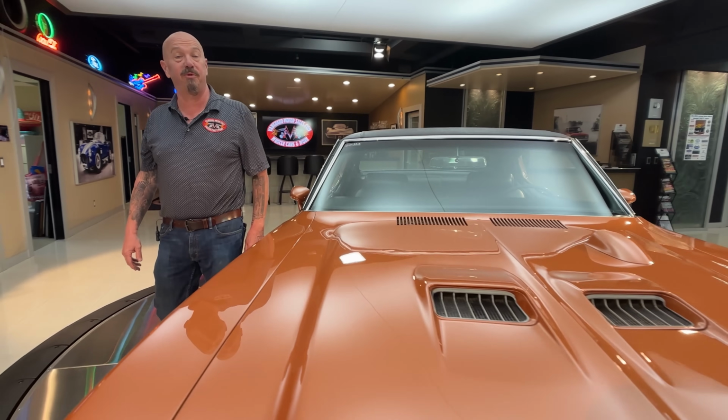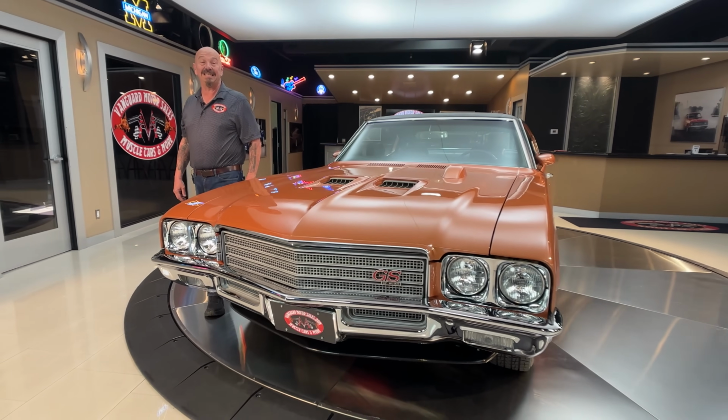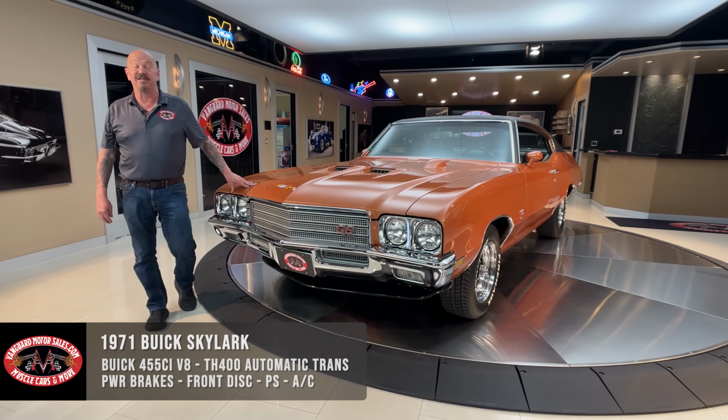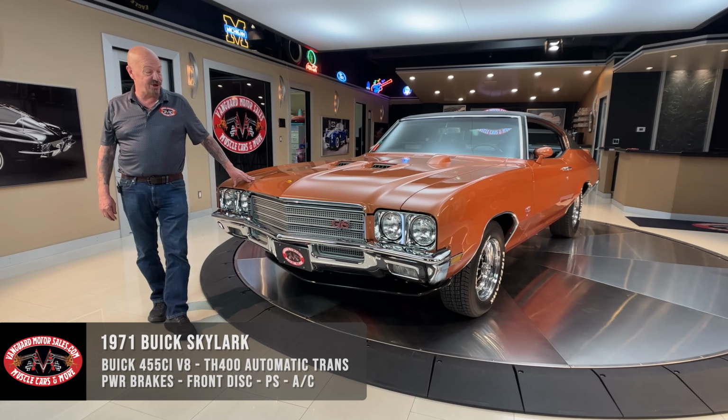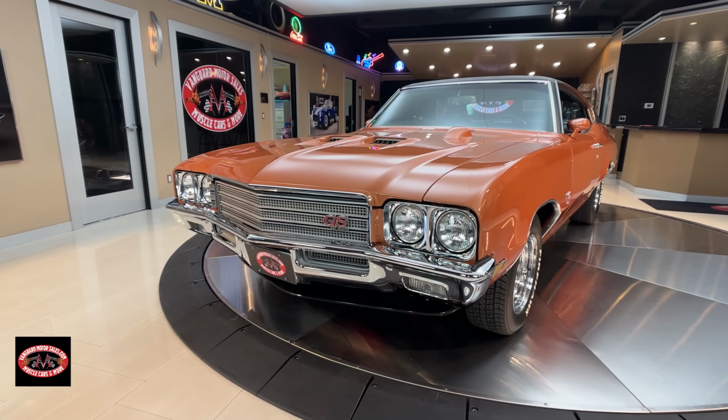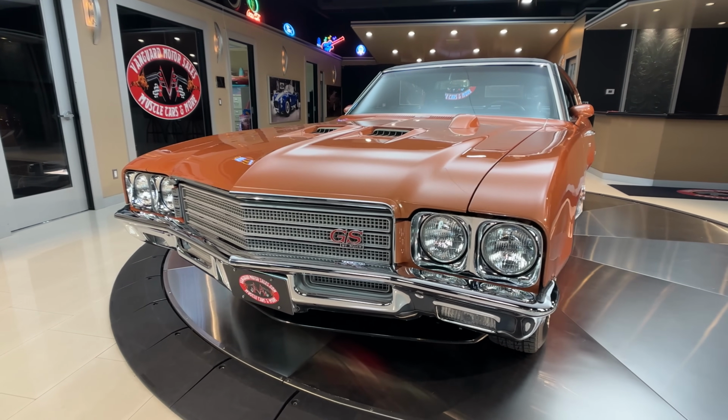Man, I got a rare one for you today. I got a 1971 Buick Special Deluxe. This baby's got a 455 under the hood. She is looking beautiful, man. I tell you what, you do not see very many of these Buicks out there.